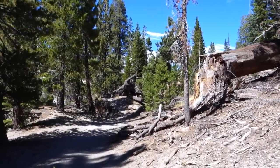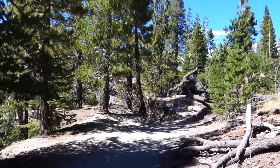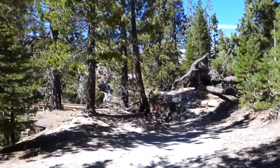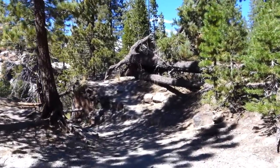Actually just took a little side detour and we are officially on the JMT PCT right now, and we're gonna check out this little bridge here.